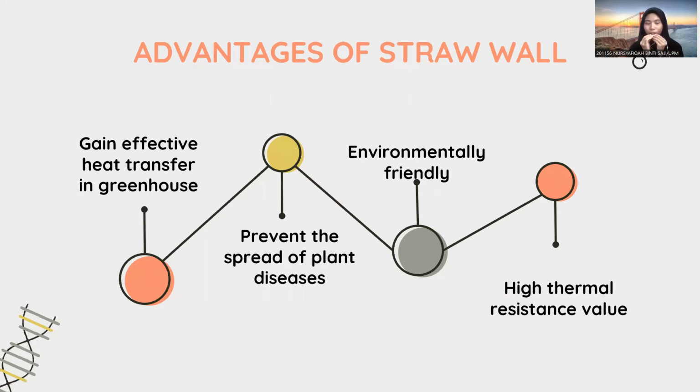Thank you to Nur Shafika Ismail. I'm Nur Shafika Saji, and I will present about the advantages of straw wall. First, the advantages of straw wall are to gain effective heat transfer in the greenhouse, to prevent the spread of plant disease, environmentally friendly, and high thermal resistance value.